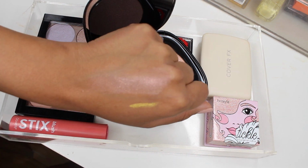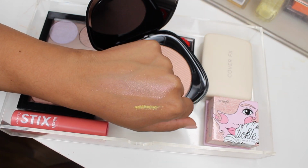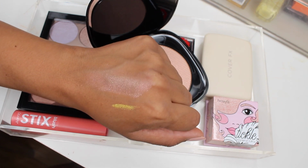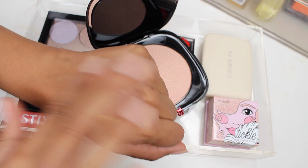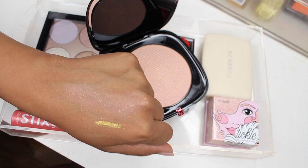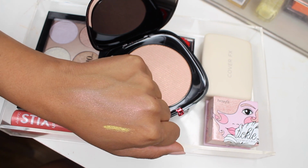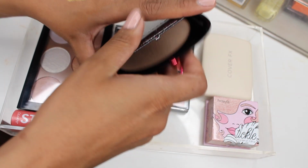But I went to a Marc Jacobs event. I was blessed to be in the presence of Lady Gaga's makeup artist, and she put this on someone's face and it looked incredible. They had a lighter skin tone, but it didn't look glittery on her, so I'm really curious to try it on myself. I love the highlighter that they came out with around the holidays. It was definitely more gold, so we'll see about that.